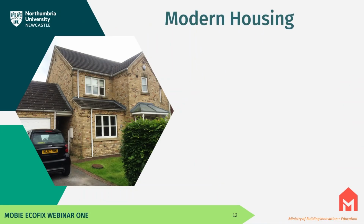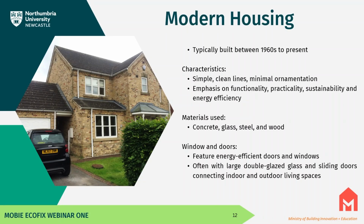Finally, we are going to talk about modern housing. Mainly, we will be focusing on the time periods between 1960s to present day. Modern housing designs are typically characterized by their simple, clean lines, minimal ornamentation, and emphasis on functionality and practicality. Many of them prioritize sustainability and energy efficiency.